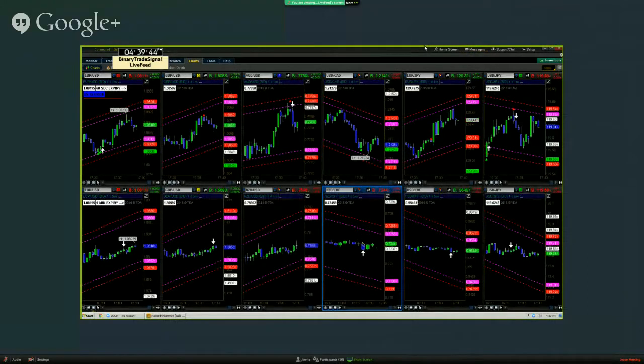See, very unpredictable, very little movement. See how it keeps on retracing. We don't even pay those any mind. Only thing that could have made this trade better was if it was going with the trend. Other than that, this was a perfect setup.